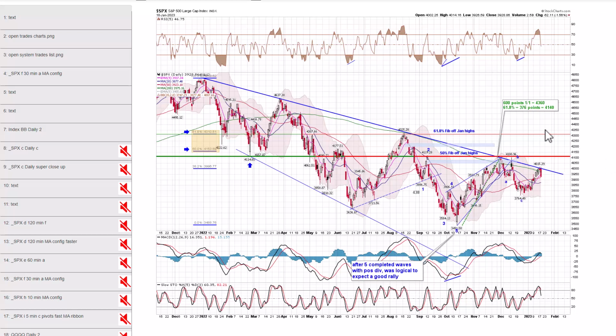Ultimately, for the S&P to get to these upper levels, it needs to take out this downtrend line, obviously. So that's important. The more bearish view would have this as a wave 2, and you're going to go down in wave 3. But again, for that, you need to take out these lows.